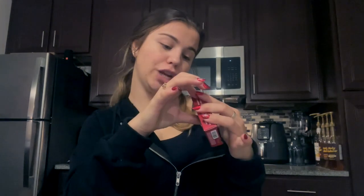And then this one's kind of a repeat, but not. I got the Putty Bronzer from e.l.f. and I saw this and thought this shade was really beautiful, especially for like winter and stuff like that. They had a lot of cute shades. This is their Putty Blush, and this is in the shade Tahiti. So I wanted to test out the blush as well. I love cream blushes.